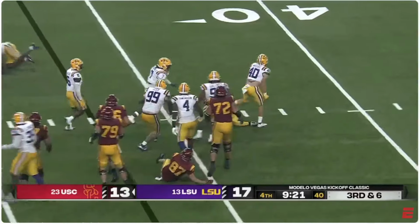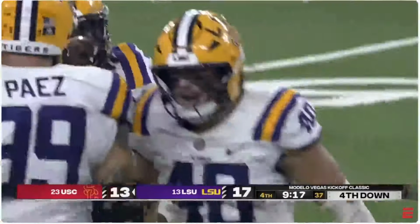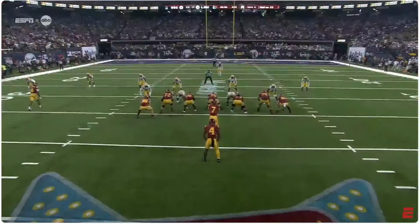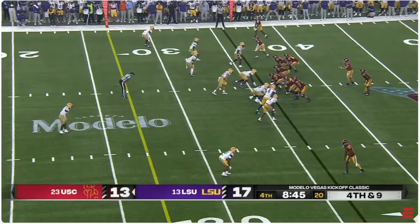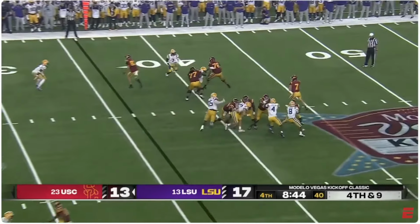And you think it might have been 4-down territory, but into the backfield to make the stop is Whit Weeks. And now it'll be 4th and long, and it may still well be 4-down territory, but now it's a difficult 4th down. And right now, SC needs 9 yards on 4th down in LSU territory.